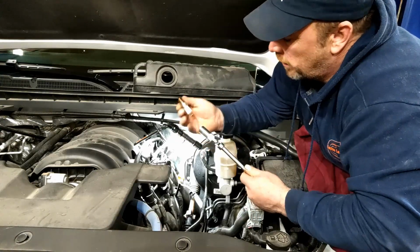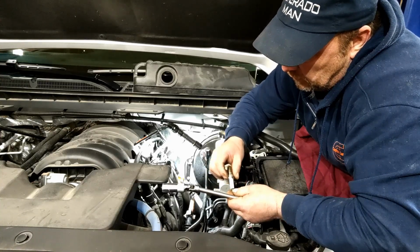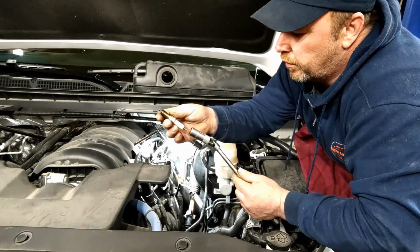The plug don't look bad. It's an AC Delco. Yeah, I don't see nothing wrong. It is wet. I don't know if it could have failed.